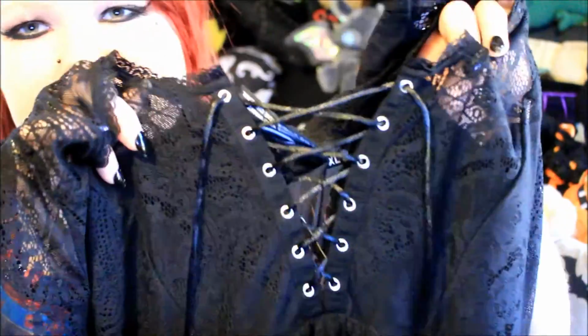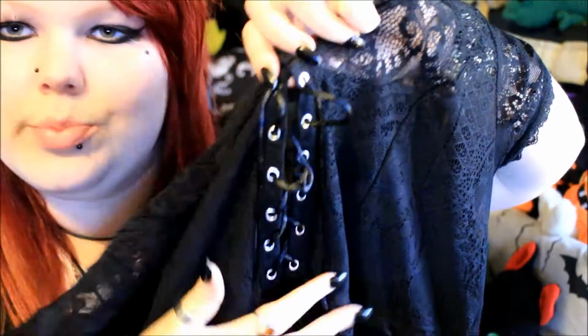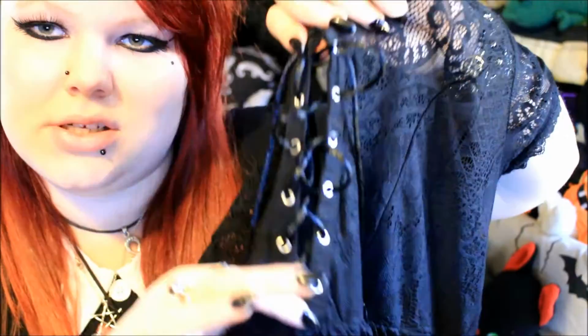Now the element of this dress which I really like is this front section. When you're wearing it, it does have this kind of lace-up, almost corset-like bit which goes right at the front. And this top section here is meant to cover your whole boob area. So the corsety bit for me ends literally just under my bust.